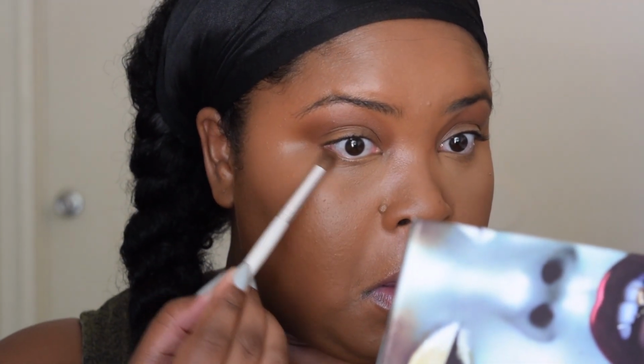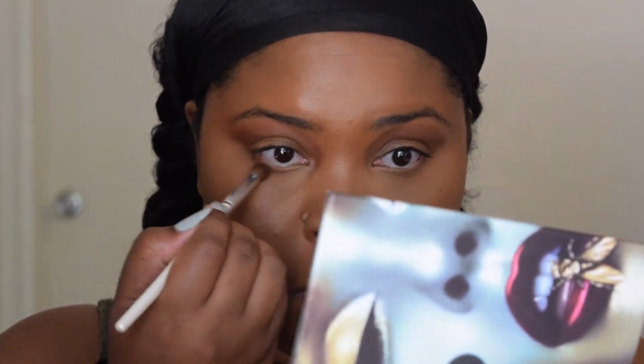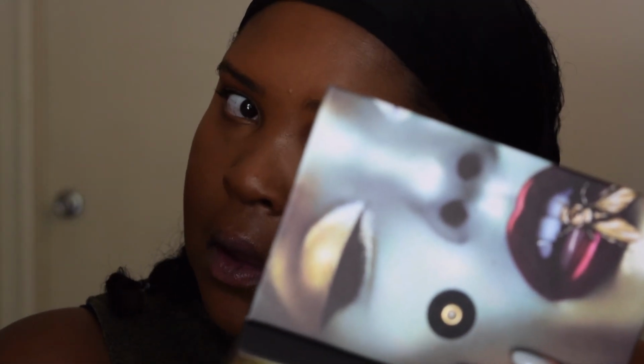And then I'm also going to take that same shade on the lower lash line, just with a smaller dome brush. Just connect it with the upper shadow. And then you can kind of go in, like I said, with any shade. I'm going to go in with this one right here in the middle. It's the bronziest shade. And I'm just going to use my finger and put this all over the lid.